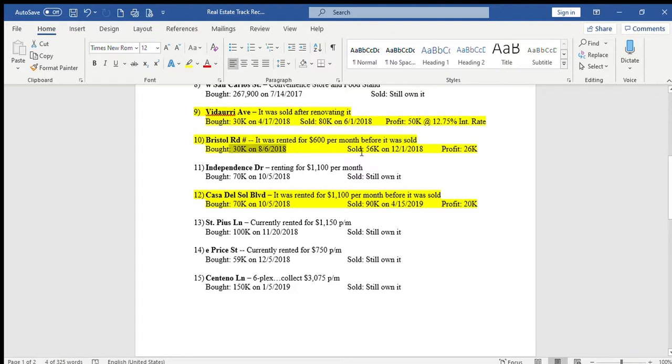So I only kept like $800, but for the whole $36,000, he's going to pay me $800 per month. So all of that is going to be my profit. He's going to pay me $36,000 in payments. So $10,000 is what I invested, and the 26 is going to be profit. So I'm still receiving $800 a month from this property and $2,000 from the other property.